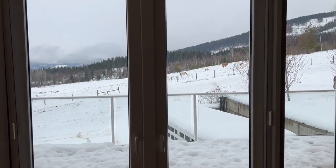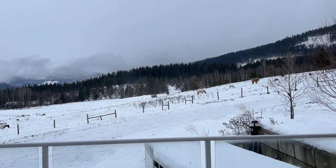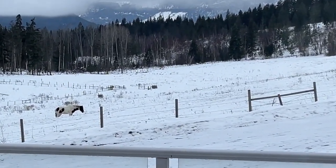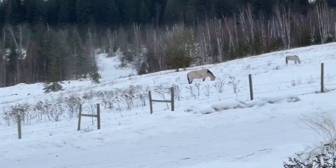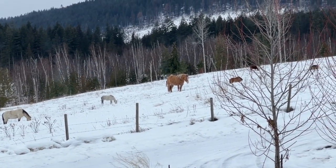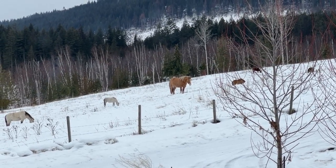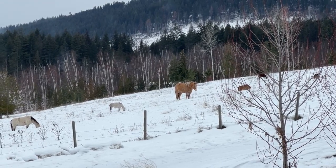So I tried to get the horses round bales yesterday and the skid steer got stuck in the snow. But look at them this morning. Macaw and Juno, just right outside the house, staying. They're all close by, saying, "Hey, where's our round bales?" Holding that intention.